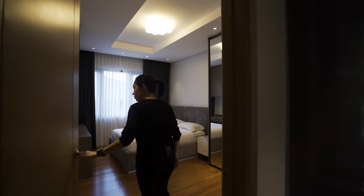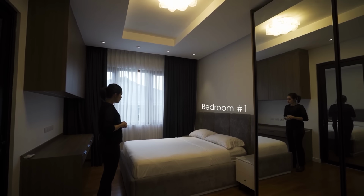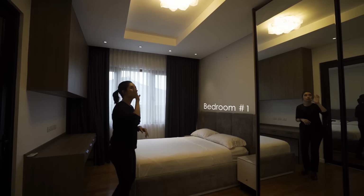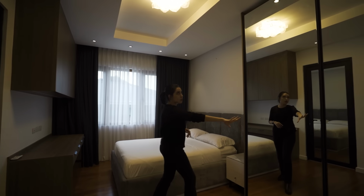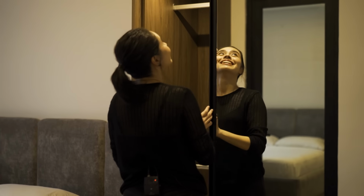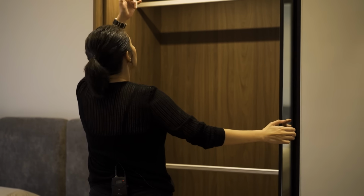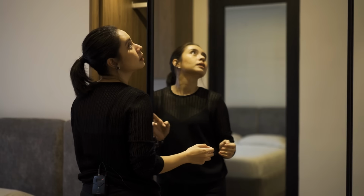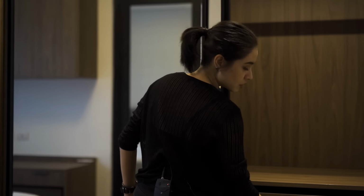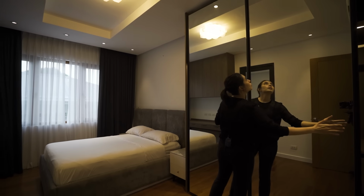Oh, so here we have bedroom number one. Oh, this is a beautiful room. Wait, where do I start? Hold on. Okay, first thing we see, we have a built-in wardrobe over here. Na puro salamin. Oh, that rolls so smoothly. So you have your hanging rods, you have your storage up top. And I will assume this one will have the drawers. Wow. Oh, it's soft close too.